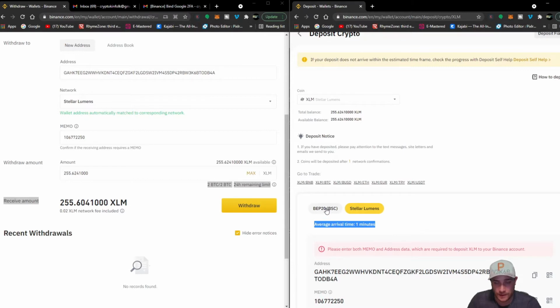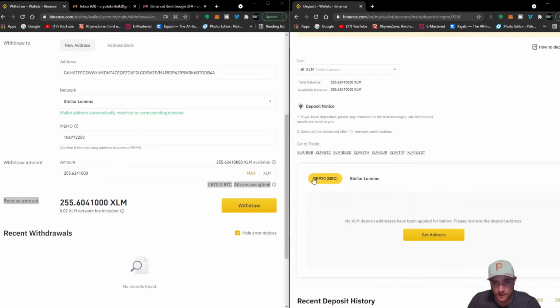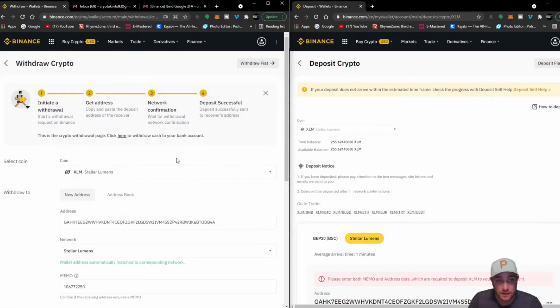So the other thing that you need to make sure of is that there are different types of chains that you can send these coins on. So the normal chain will not have any of the extra stuff on here, the BEP20. It's just different blockchains that you guys would be transferring it on. So that is how you transfer money from one exchange to another and how you set your account up. We are about to get into the good stuff.